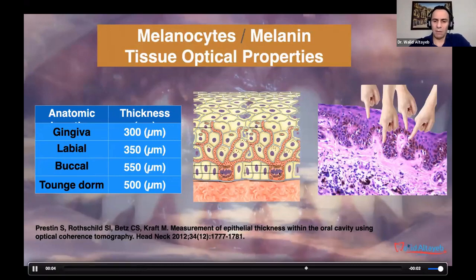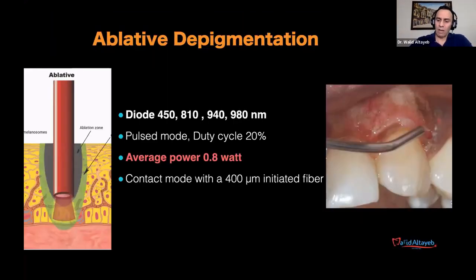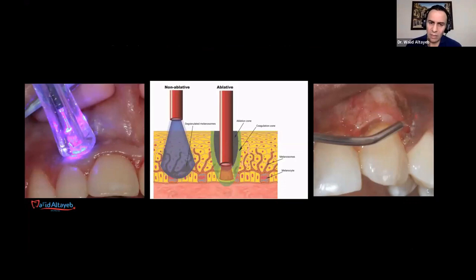And this hyperpigmentation comes from the melanocytes, which produce the melanin, and the melanin and melanocytes are located in the epithelium. And the thickness of the epithelium is only 300 microns. So in this case, we have two approaches to deal with hyperpigmentation. One approach we call selective thermolysis, and this is specific to some kinds of diode laser. And the second one we call ablative. Ablative means we need to remove the epithelium. We want to make de-epithelization.